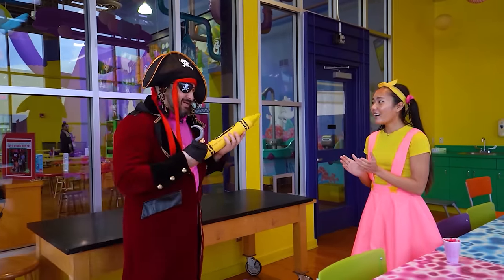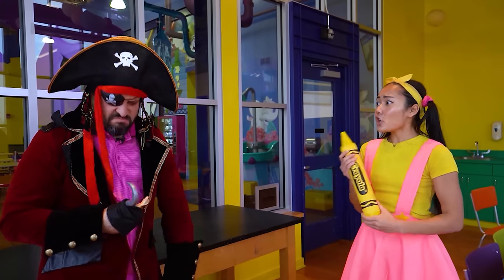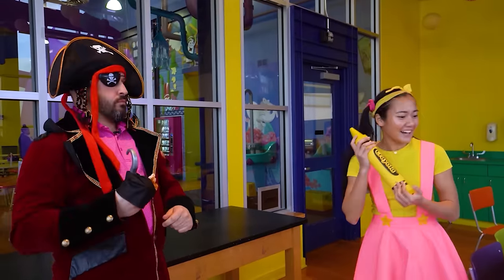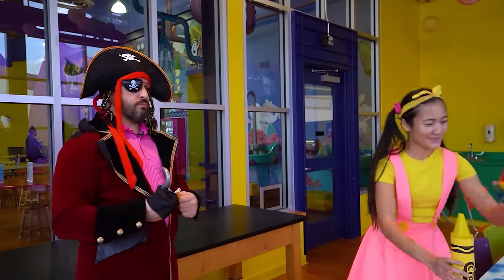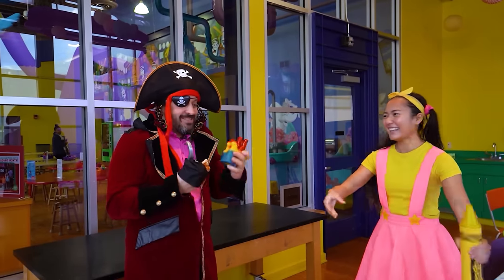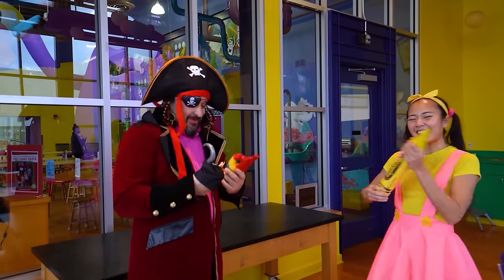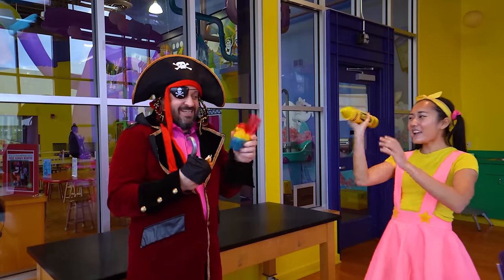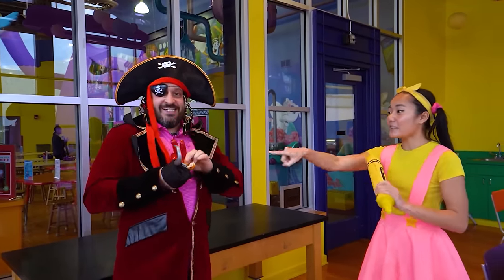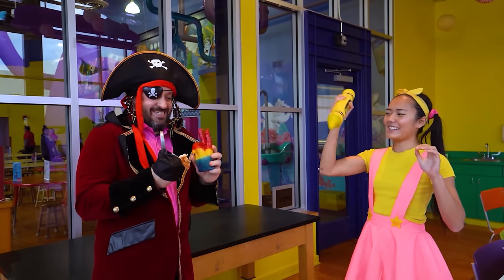My golden crayon, I'll miss you. Thank you, Mr. Pirate. Don't be sad. I got you something special just to make you feel better. My Lux hand. Oh, that's so nice. It's colorful and a little bit sparkly. I like sparkly things. This is the biggest crayon I've ever seen. It's awesome. I bet you can color with that too. I'll try.